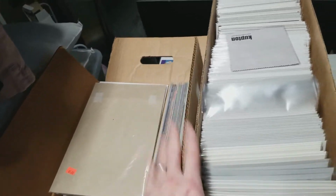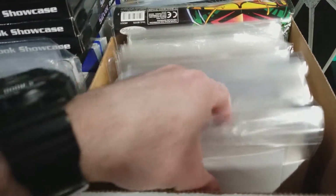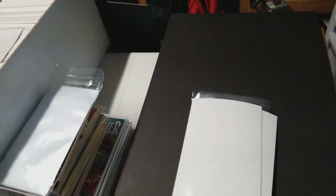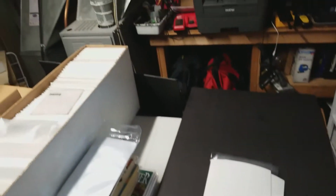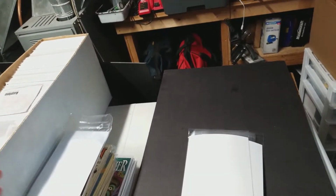All my boards were in a box, kind of like this one, completely open. It was just right next here. Now I moved them to this side. These are my two boxes for supplies, and this is the one where all my bags and boards are, all bent over. And it was sitting right here. So I wanted to do this quick video for you guys, just to stress how important it is to have your comic books in the best environment you can, where something like heat from the furnace can cause severe damage in the long run to your books.